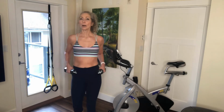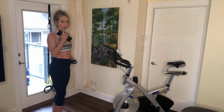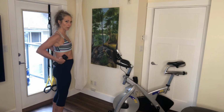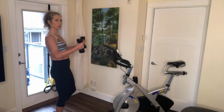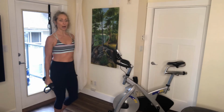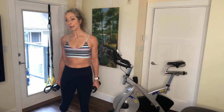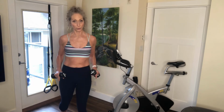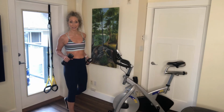So now I'm going to get into the front of the body. What I like to do here is a bridge. So I'm working posterior as well as core, and I want to do a chest fly. You can also always do your push-ups from a chair or a counter or the floor, but I'm focusing on compound exercises today.